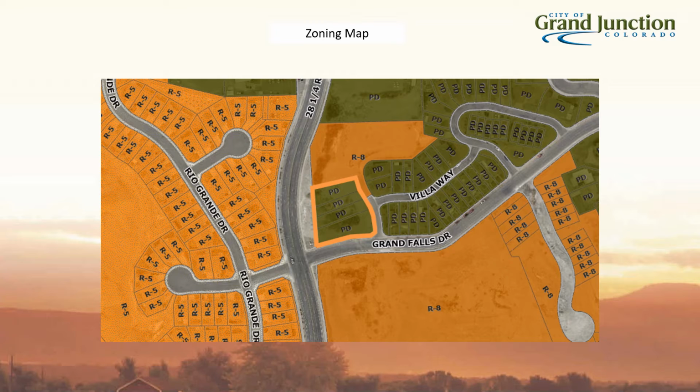Here you can see the elements of the Falls that are largely still zoned PD, as well as adjacent zoning of R8 and R5 to the west. The parcel immediately to the north was rezoned R8 approximately 1 year ago and had formerly been in the Falls subdivision as well.